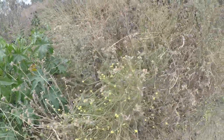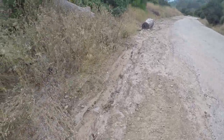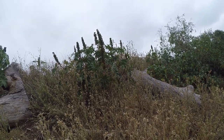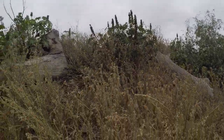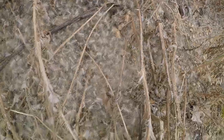Some more thistles. I want to show you guys this strikingly beautiful red castor bean. I don't know if you can see the red, but there it is. It's a darker red than where we picked the seeds from the other one, because that one is not going to seed yet. And you can see all the thistle seeds. Whoa, look at that. They're everywhere. It's gonna be like a million thistle.